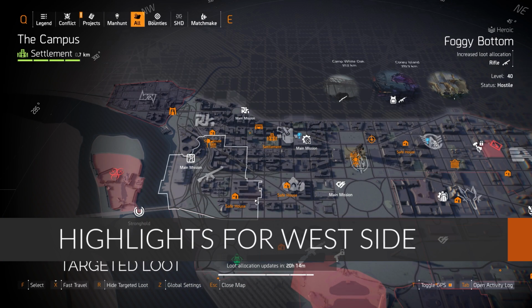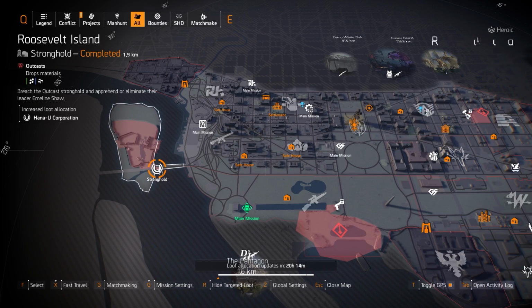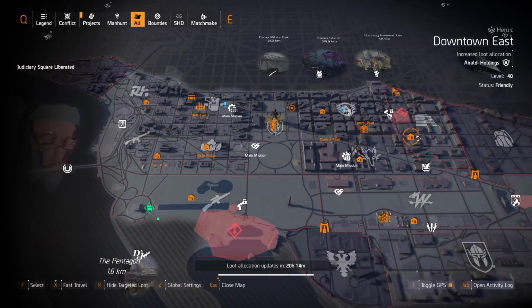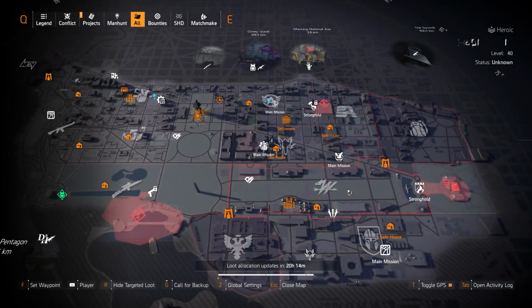Alright, agents, we're over here on the west side, Targeted Loot highlights. I did want to start this all off with the legendary loot. So we got Hana-U at Roosevelt Island. We do got Seska at District Union Arena and Alps Summit at Capitol Building.